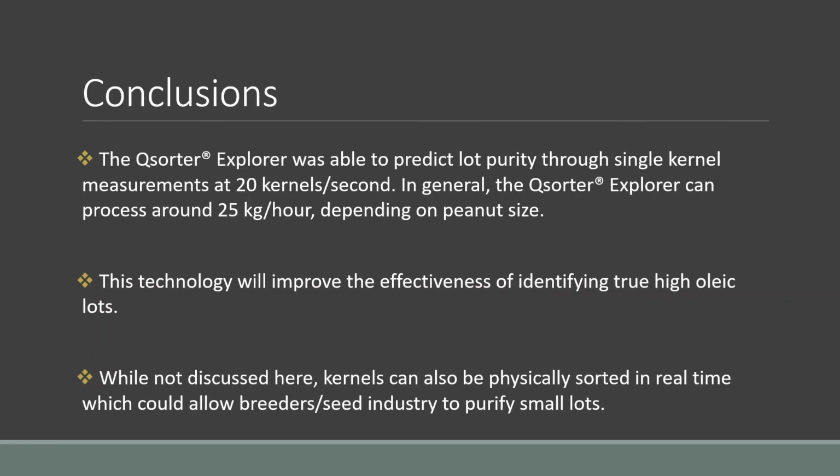The device introduced here, the Qsorter Explorer, was able to predict lot purity through rapid single kernel measurements at 20 kernels per second. Depending on the peanut size, this device is capable of processing 25 kilograms per hour, allowing for larger measurements in a short period of time. This technology will improve the effectiveness of identifying true high oleic lots. While we did not discuss it here, kernels can also be physically sorted in real time, allowing breeders or the seed industry to purify small lots of peanut seed.